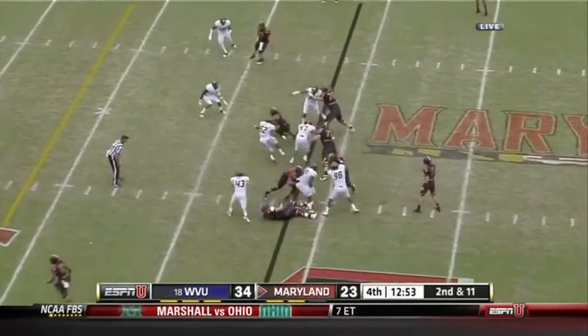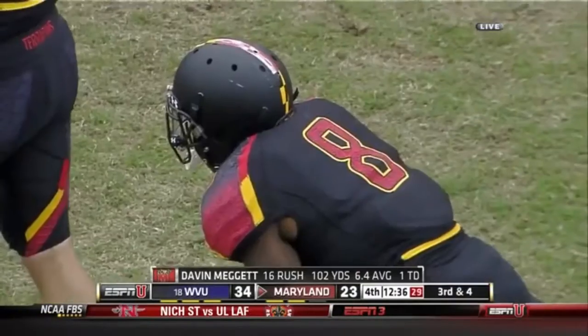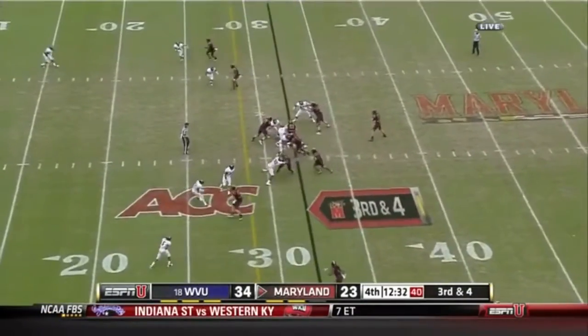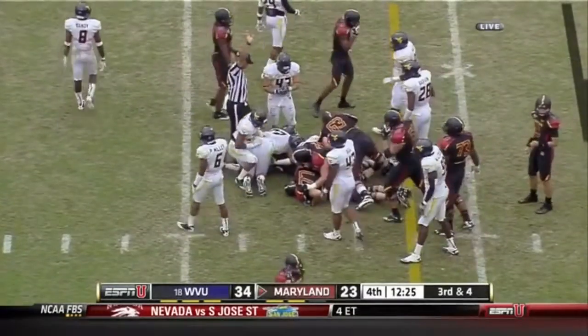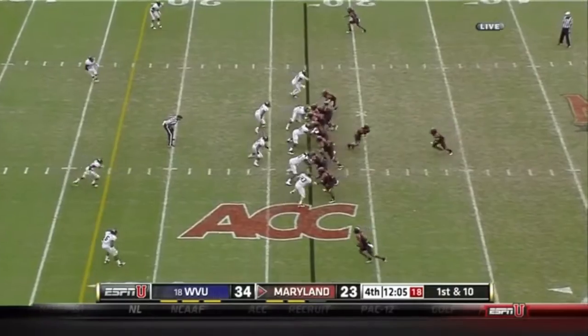Meggett. Good play there on second down, because the linebackers have to respect it. Meggett now over 100 yards. They go back to Meggett, looking for a first down. Oh, great second effort.